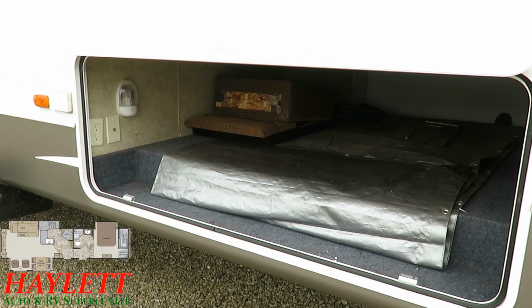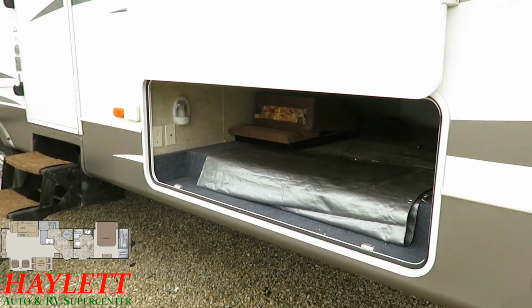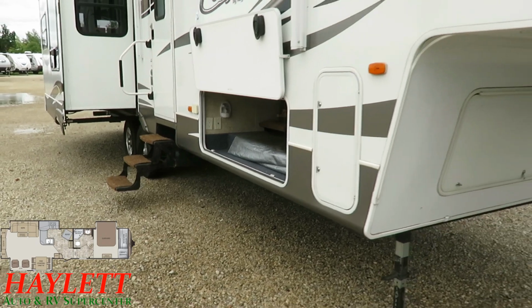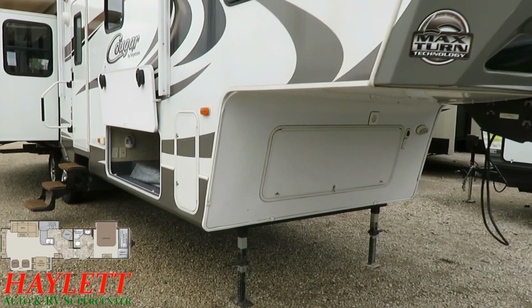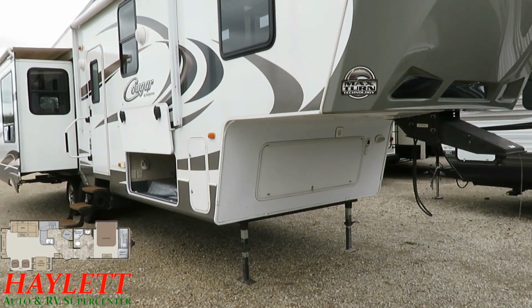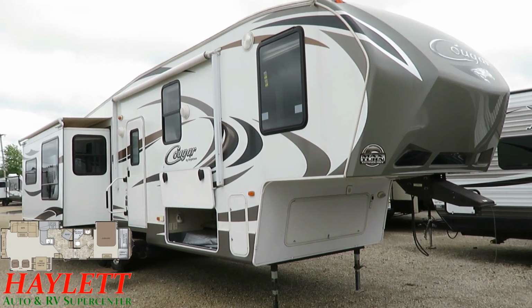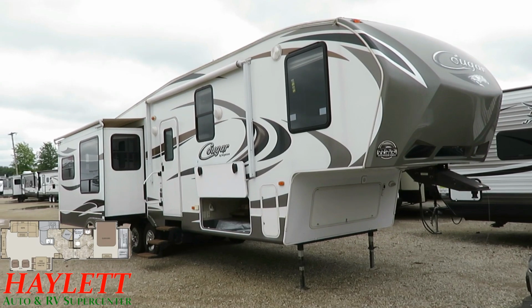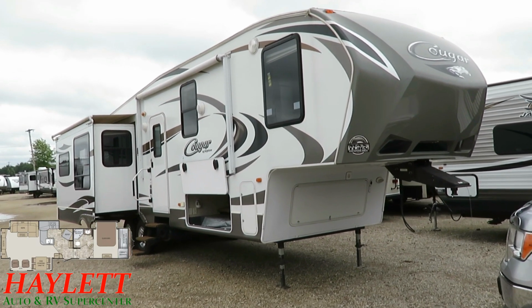That little skirt sort of thing there, I have a sneaking suspicion that what they did with that is they made themselves some kind of little gooseneck enclosure, which a lot of people who will tow and use fifth wheels seasonally, they'll use that to kind of have their own little campsite garage in a way.